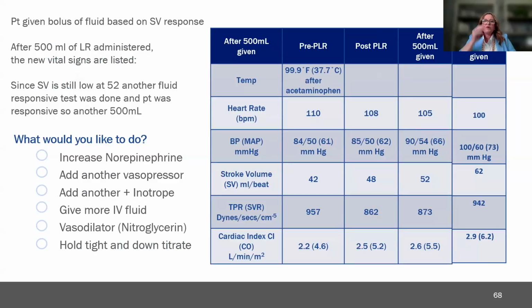And the patient was given the bolus based on stroke volume response. You can see that the stroke volume after 500 mils was given went up to 52. And since the stroke volume was still low at 52, another fluid responsive assessment was done to see if we could improve that stroke volume. And lo and behold, it did. So you can see that the stroke volume went up to 62. You can see the mean arterial pressure was up to 73. Our TPR looks better. And you can see that the cardiac output and cardiac index are better as well.